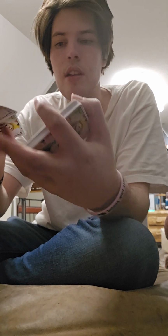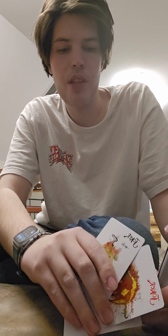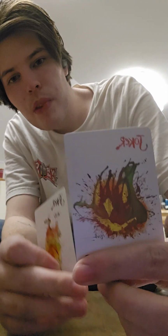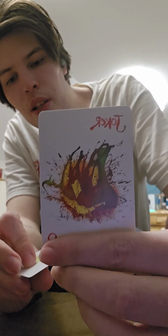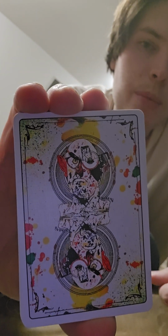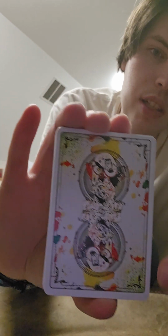these are definitely up there with one of the crazier decks of cards. So first, I have opened these before, so that's why the ad cards are in the front. But these are the 2 Jokers. Like a pumpkin kind of running there, and then this little character is the other Joker. And this is the back design, so pretty similar to the tuck case. It is a 2-way back design, I believe. Yes, it is a 2-way back design. It's got that paint splatter and stuff, which is cool.